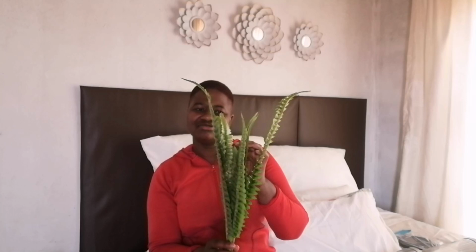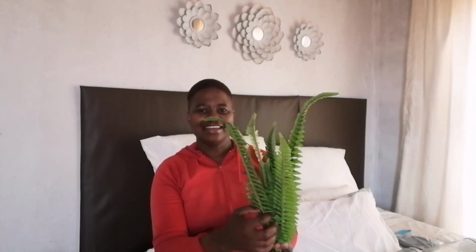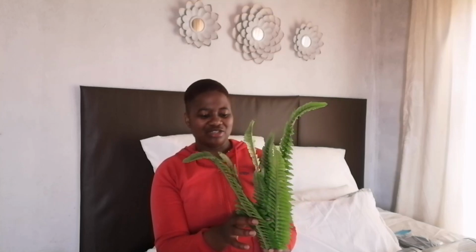And I found this flower, they call it a foliage, which is 30 rand. All I want is a beautiful vase for it so that I can put it nicely when I do my decorations.